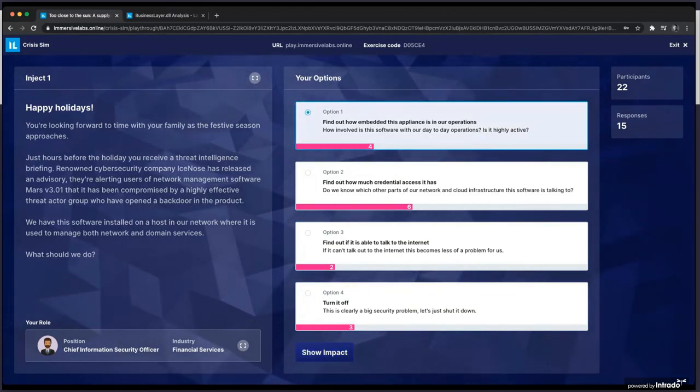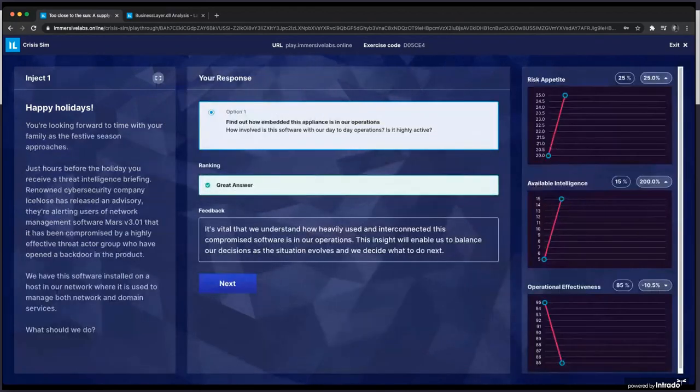Okay, so it's a good answer. It's a great answer, in fact. It's vital that we understand how heavily used and interconnected this compromised software is in our operations. This insight will enable us to balance our decisions as the situation evolves and decide what to do next. So this is a great moment for us to just pause and consider what we just did.